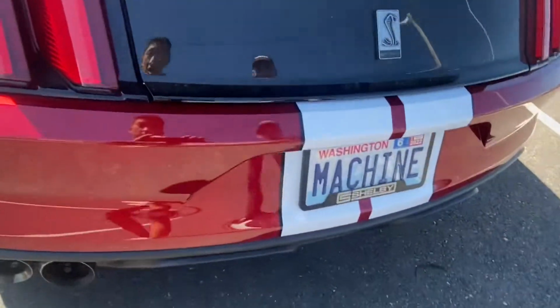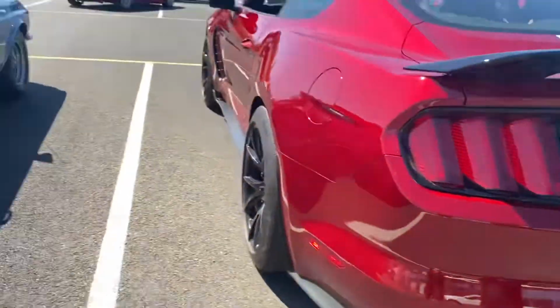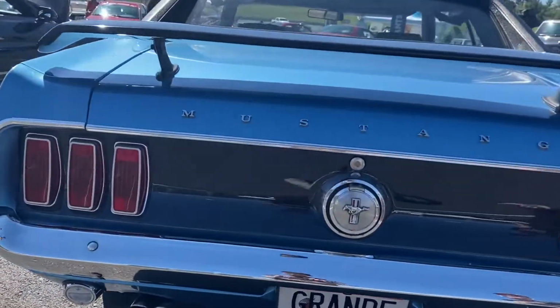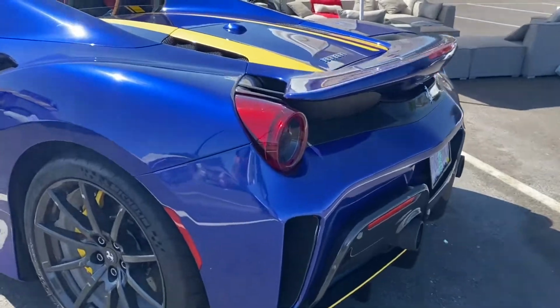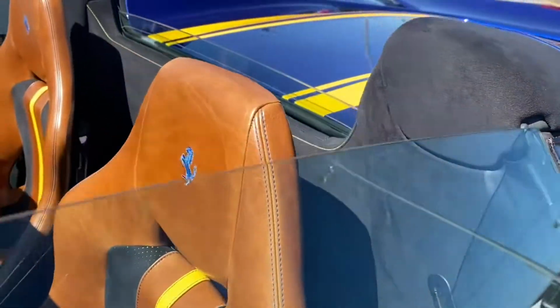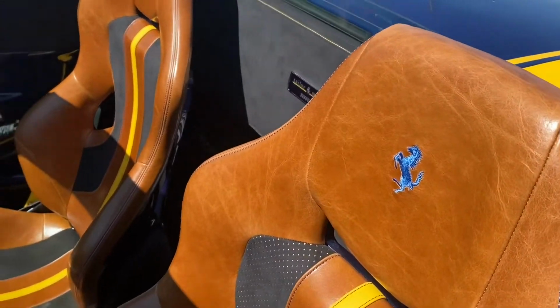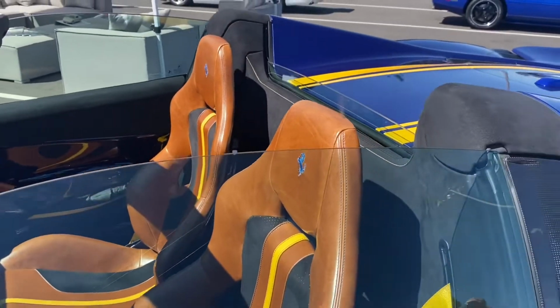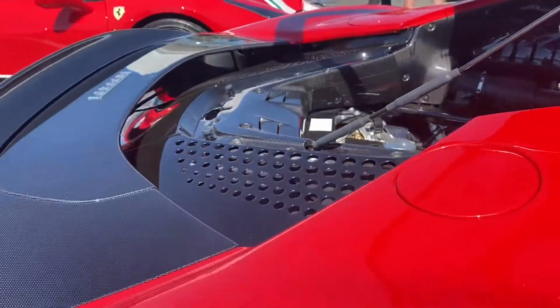Machine. It's a machine. And this is a Grande. Check out this interior. This is such a crazy interior. This is a pretty nice car. Pretty sick SF90.